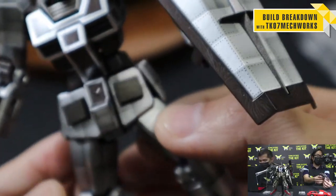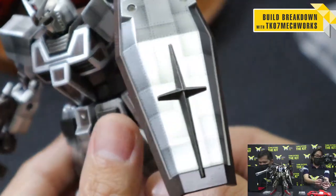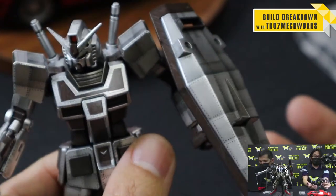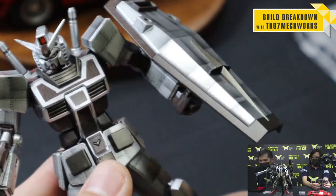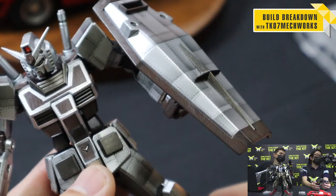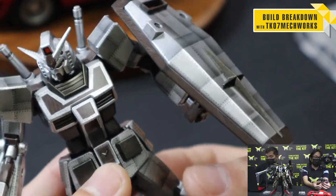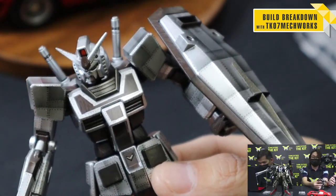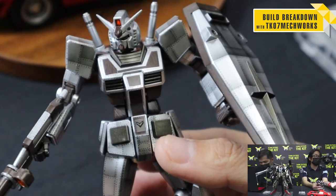Then I kept this build clean. The most part that I've spent a lot of time doing, there you go, is the riveting. See? Exactly. With an out of the box build, I put my 100% effort in doing this build.